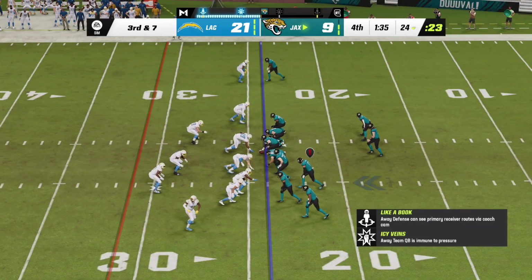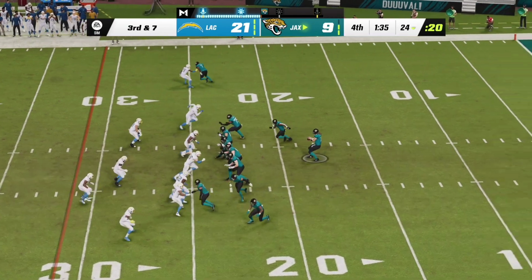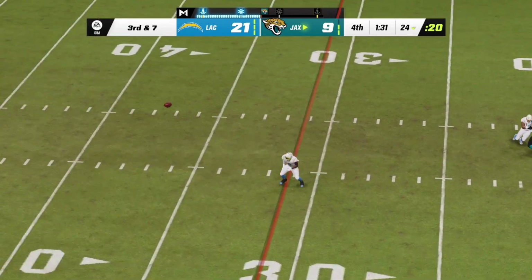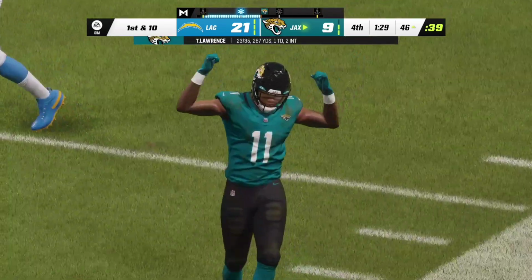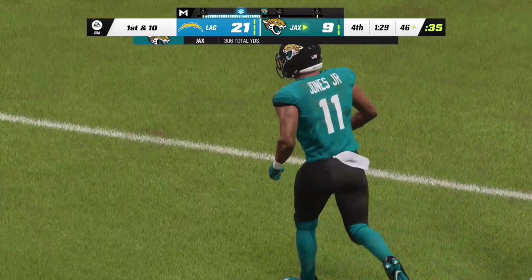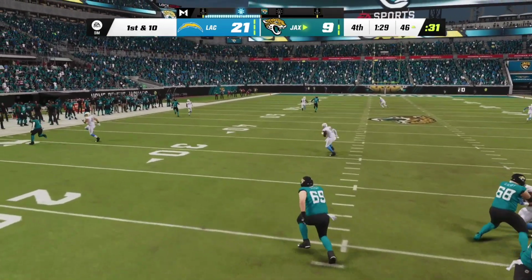So 7 yards from the first down here as they come up to the line of scrimmage. On 3rd down, Lawrence. Man open, here is Jones. And he'll take this to the other side of midfield before going out of bounds. A big one there on 3rd down. They hit for 30 yards.